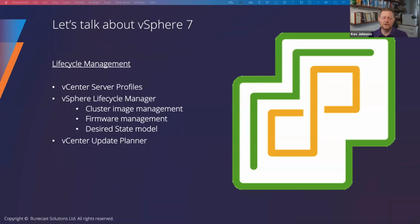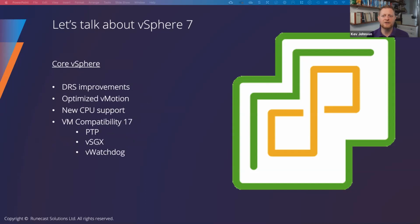We've got, as I said, Lifecycle Manager. You can now finally manage firmware within vSphere, and also there's Update Planner. This is going to help you decide, okay, there's a new version of vCenter available, but if I upgrade vCenter, is that going to break my vROps, or is that going to work nicely with NSX, for example?